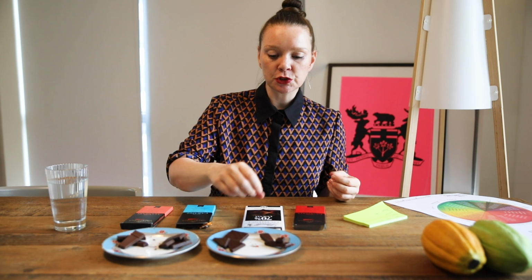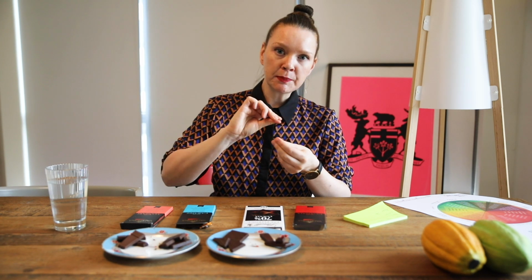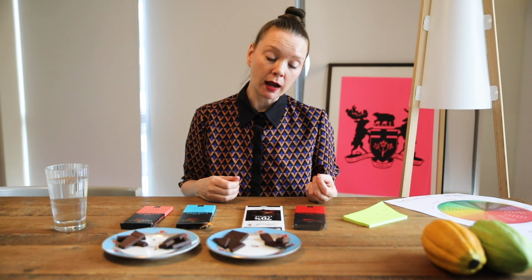It shouldn't crumble, it shouldn't melt, and it shouldn't have a white powdery appearance. If that is the case, it means that it's melted and then solidified again. The quality is still okay, it'll still taste nice, but it won't feel so nice on your tongue.